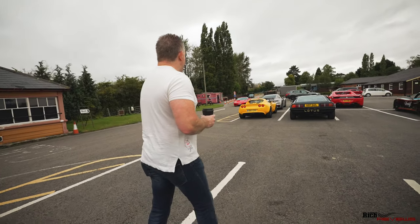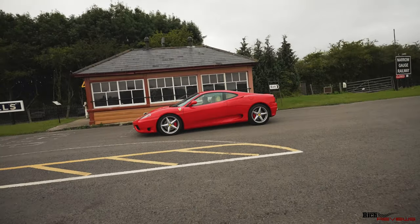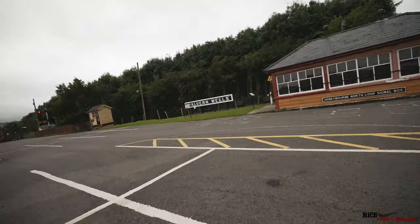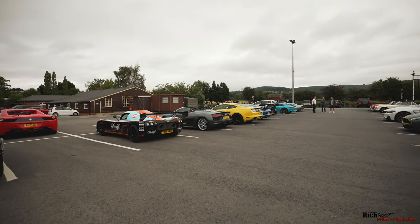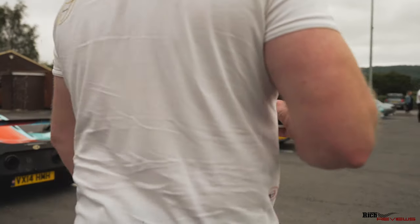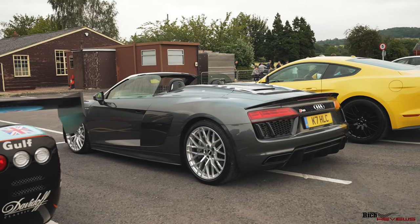We've got a 360 just turning up here, Ferrari 360. Pretty cool, sounds good. Sounds like it might have a non-standard exhaust on it. We look around, we've got various Porsches, we've got a Tuscan in the corner as well, grey Tuscan. We've got an Audi R8 V10 here, Roadster. It's very nice, sounds stunning, sounds fantastic.